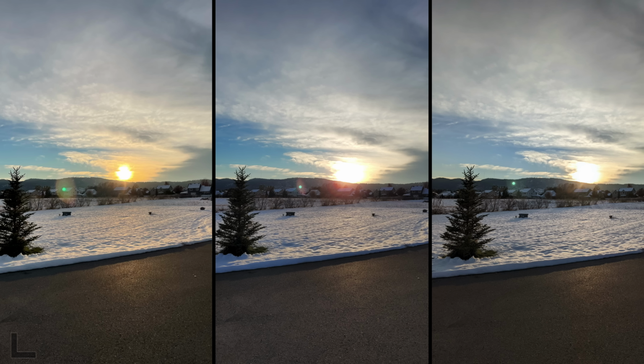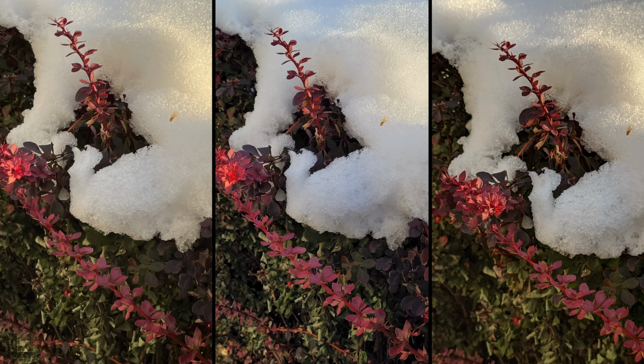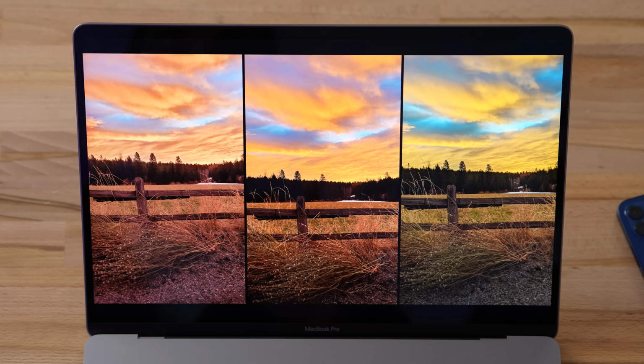And welcome to another unbiased camera comparison, except this time we're taking a look at mid-range smartphones, like the iPhone 12, the Galaxy S20 FE, and of course the Pixel 5. These are all around $700 to $800. Now you might be wondering, how is this an unbiased camera comparison?